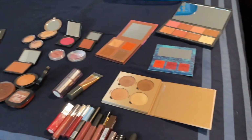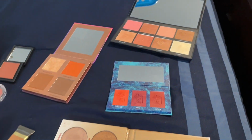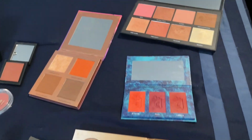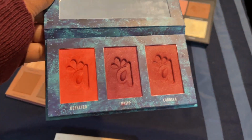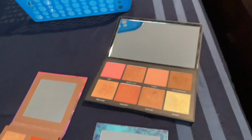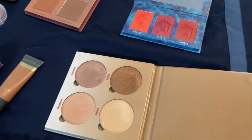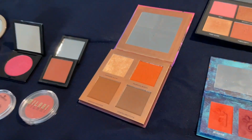So these are the face palettes, and these are some of my OG favorites. I love all of these. This Alamar is absolutely stunning. I did use it several times, but these blushes are so super pigmented. You have to be very light-handed with them. That's the Sephora palette. My Anastasia highlighter palette. Bronzed is still my absolute favorite shade in there.